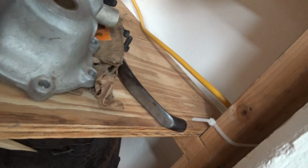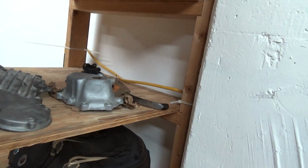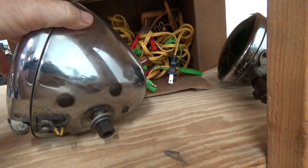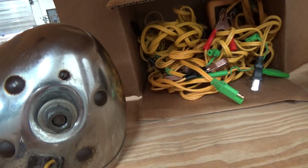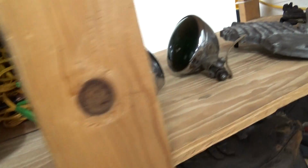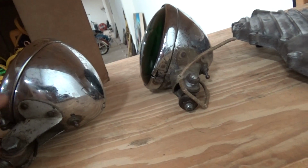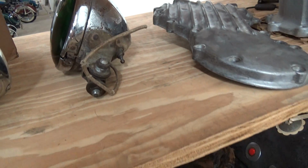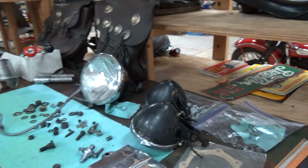Brand new 38 kicker cover. So, as of right now, this is the headlight I want to use. This is technically a later post-war light. The early ones broke. And these are later post-war spots. So we've got the beautiful green here. These are the original spots that came with it.